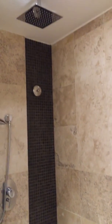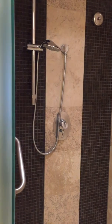You have 2 closets. Not sure if you can see in there. There's one big closet on this side. Turn around. There's another big closet on this side with your electronic safe. Also got extra bedding in there. Along here, you've got your open stand-up shower with rain shower head as well as regular head. Lots of room in here and great amenities.